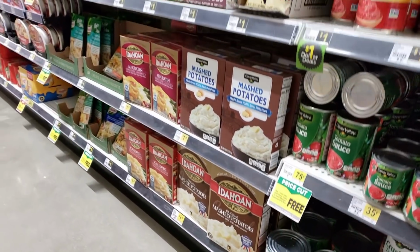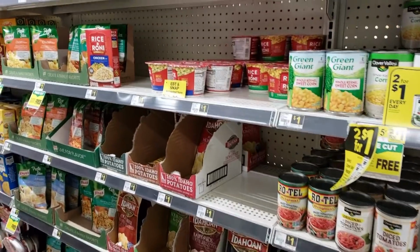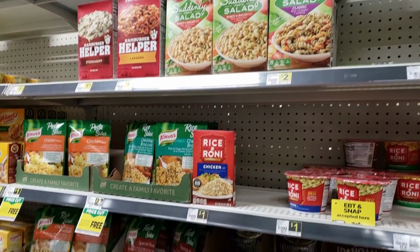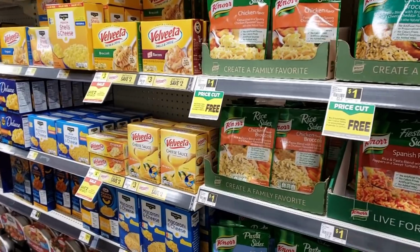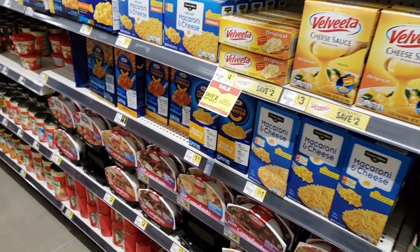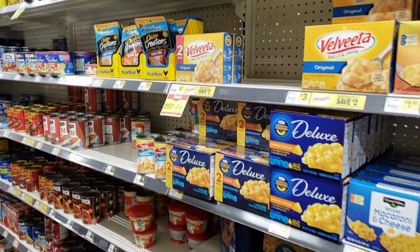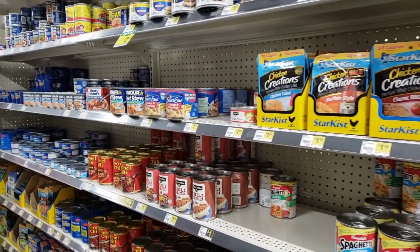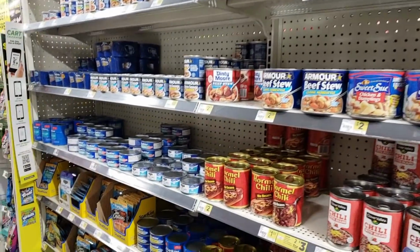Then they have the instant mashed potatoes, the rice sides, the pasta sides, a few of the boxed meals, tons of different mac and cheese. Somebody on Instagram told me that they feel like Dollar General is basically a glorified convenience store, and I can see that. They've got all the convenience foods at a slightly higher price than what you would get at a grocery store, so yeah, I can definitely see that.